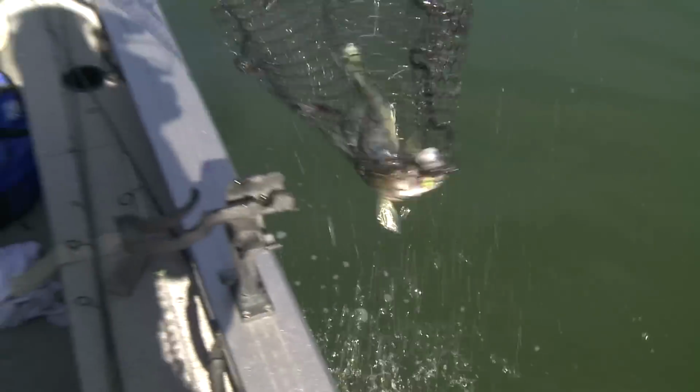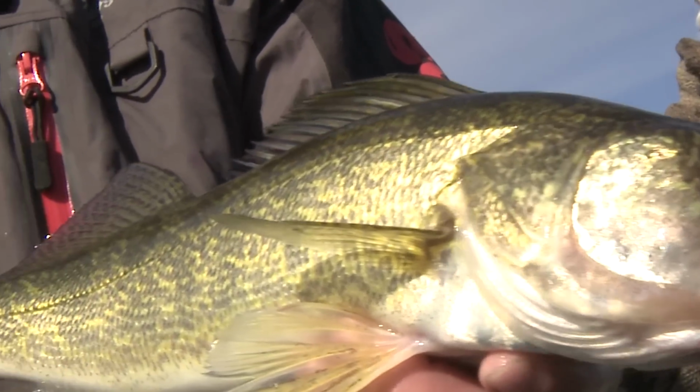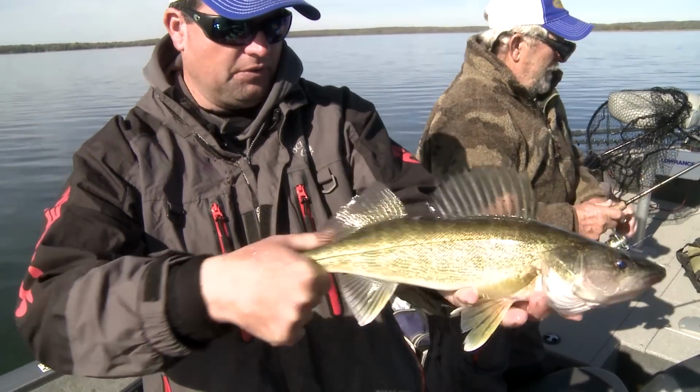Yeah, great. Nice fish. Good. Whoa, even got my minnow back. Just using about a 3-inch rainbow. We tried some bigger minnows right away, but they like that smaller one. Yeah, just a great way to spend a fall day. Beautiful day, beautiful fish.